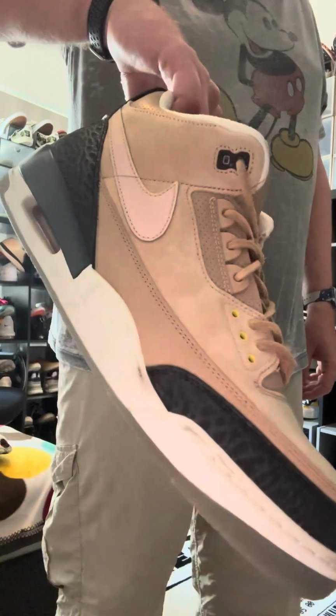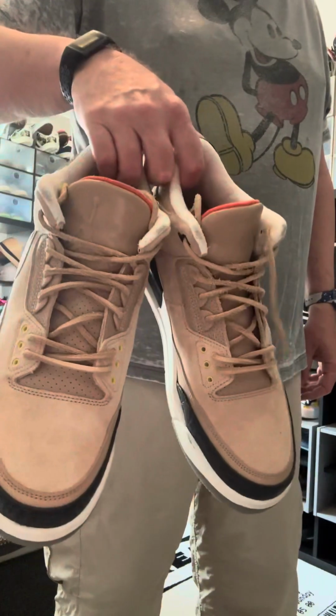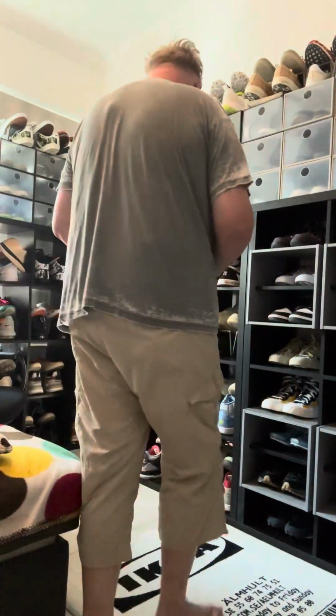Now they're a little harder to get, but not really much for resale. But again, buy what you like, wear what you buy, don't worry about the resale of it. It's a real nice shoe, comfortable to wear. Jordan 3, always a good wear.